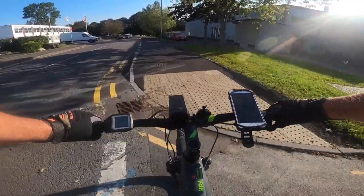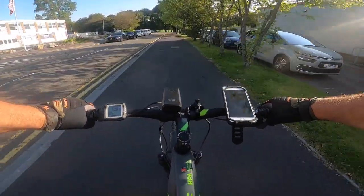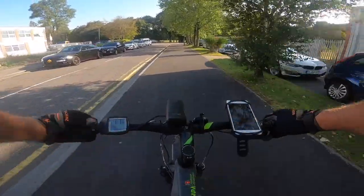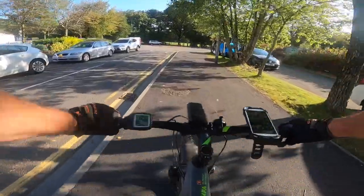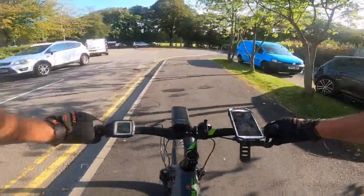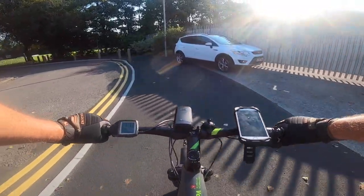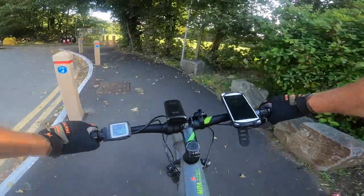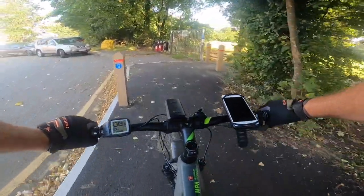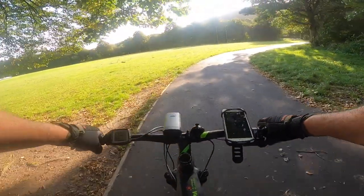Just rejoin the pavement for here and we'll rejoin the cycle track in a minute. There we go. Okay.